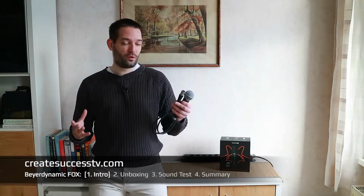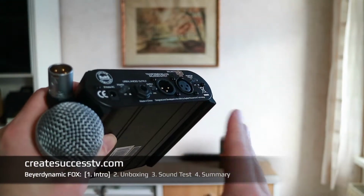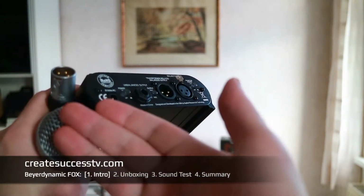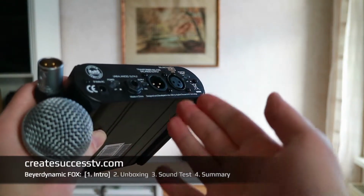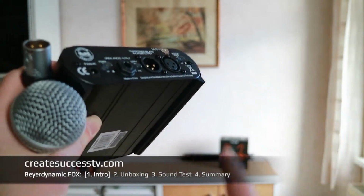And maybe you have noticed in the past I mostly focused on XLR microphones. Usually I'm the XLR microphone guy. I prefer these XLR microphones. But since some of my viewers don't want to get all this additional audio gear like an XLR microphone and the cables and such, viewers literally ask me, okay, what about USB microphones?